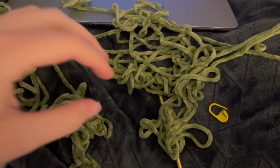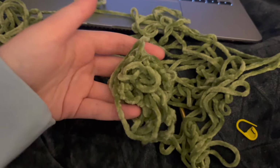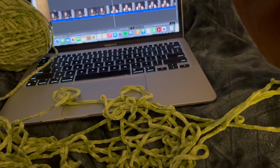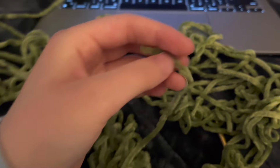Usually that's not a problem for me, but I think I ended up finding it in the center, and it looks like this. So I'm hoping the end is in here somewhere. Oh, found it. So hopefully now we can get started. But that was very interesting.